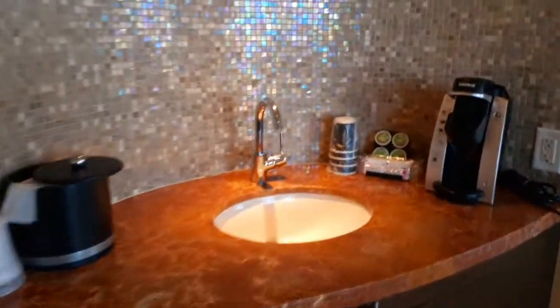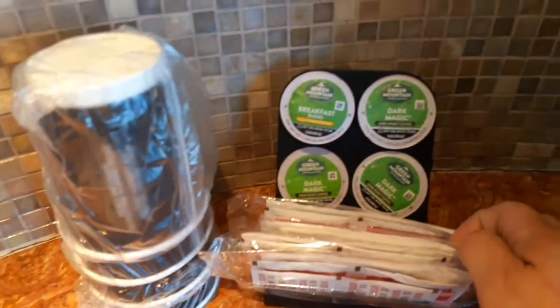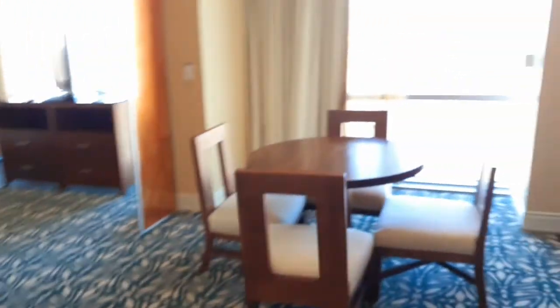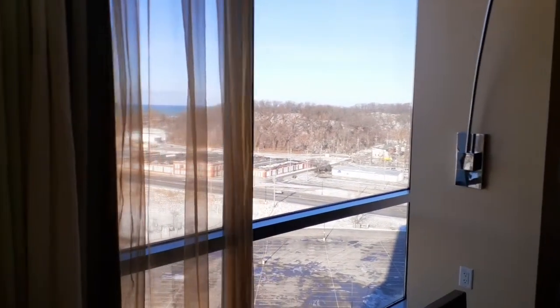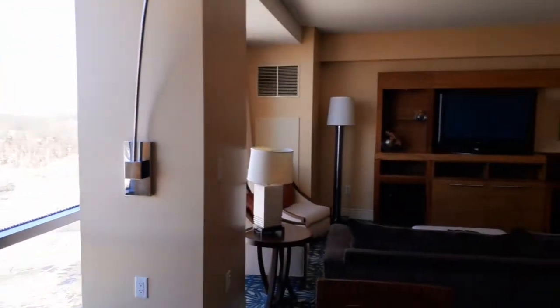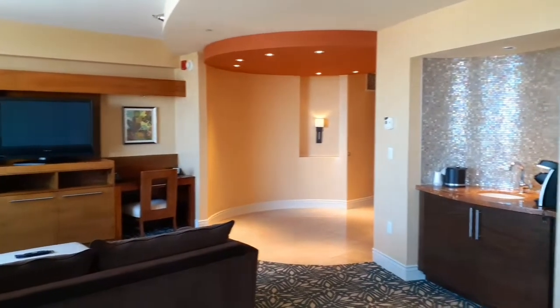Here you have a wet bar. It comes with your pods. Looks like they offer dark roast, light roast coffee. Just empty space there. They have drapery switches. That's your entryway, circular entryway.